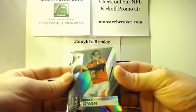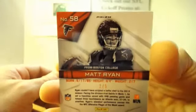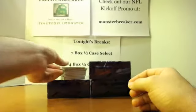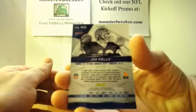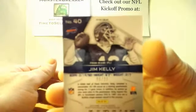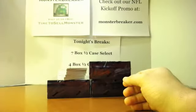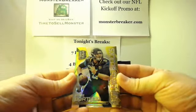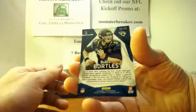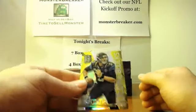Matt Ryan, looks like black for the Falcons, number 2 of 5. Jim Kelly, old school, gold parallel for the Bills, number 6 of 25. Blake Bortles, building blocks, gold parallel, number 7 of 25. The Jaguars, Blake Bortles.